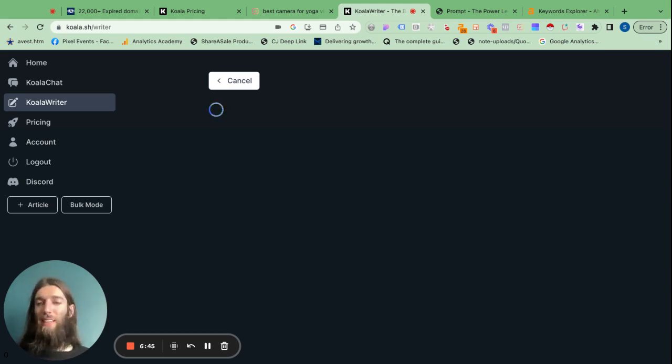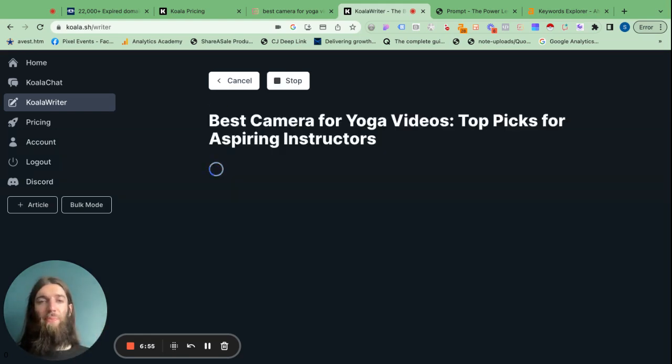Now, for years, there's been a technique of basically scraping US English language search results and translating them into other languages. But of course, translating a page isn't necessarily perfect SEO optimization.